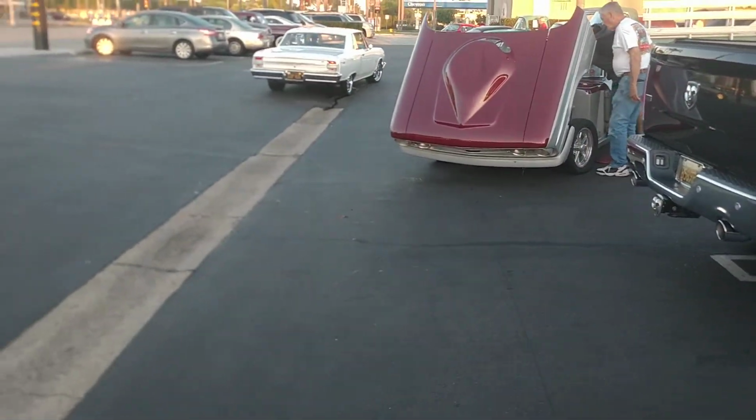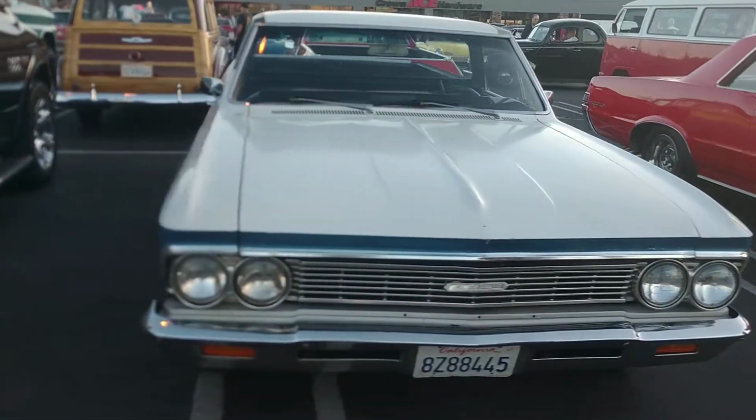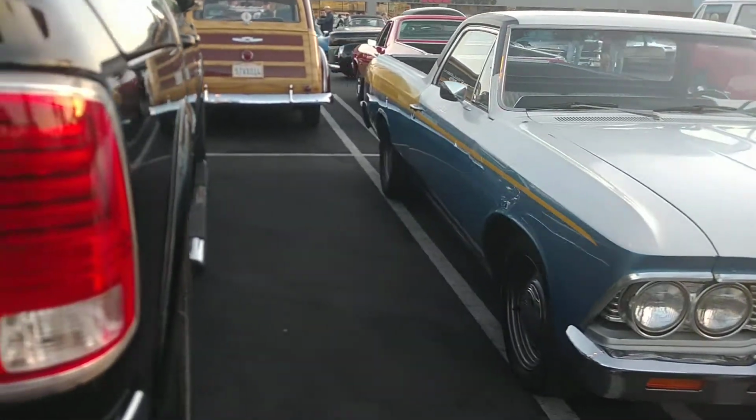You see that Chevelle? Yeah, a 64. Another 64. 66? That's rough.